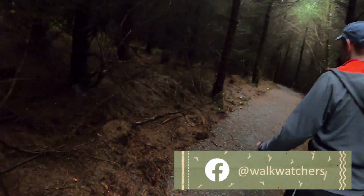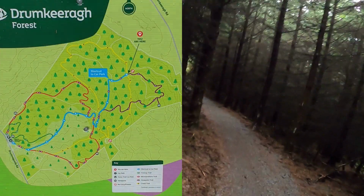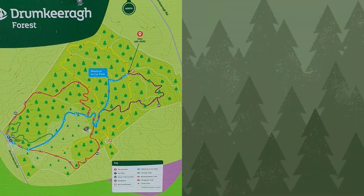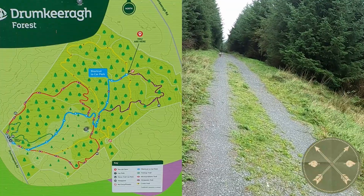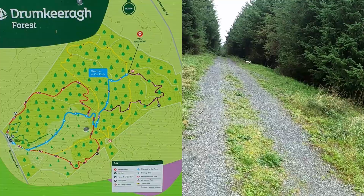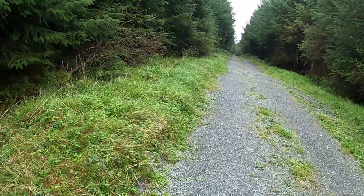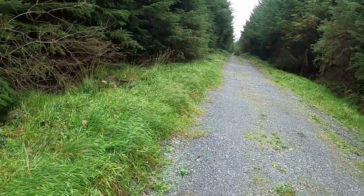But one of the things that I loved about this trail was that running right through the middle of the forest park is a blue trail, which is a shortcut directly back to the car park. So no matter where you are in the forest, there's always a shortcut back to the car park. Now that's great if you're with people who aren't used to out walking, or if you get tired or whatever, there's always that quick route home. Great idea.